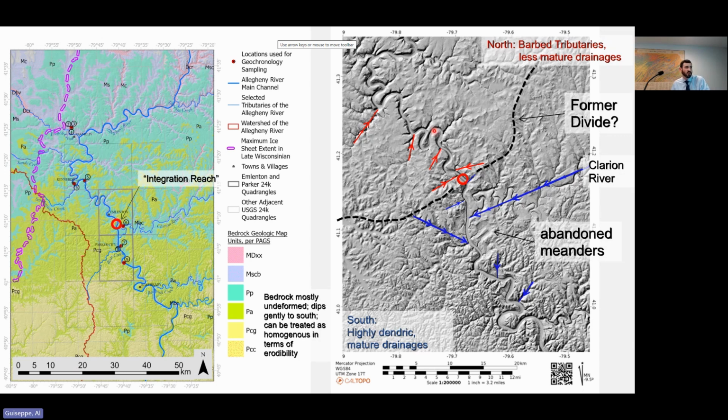Many of these tributaries are pointing the wrong way and forcing the water to make a more than 90-degree turn in order to flow the correct direction, which again suggests that it's not a fully mature drainage. Whereas to the south, we have a very highly dendritic, highly dissected landscape with a set of fairly well-integrated fluvial landscape and mature drainages. So putting all of this together, this is a suspicion, and based on that projected elevation of Lake Monongahela shoreline we saw earlier, this would have been just about where its northeasternmost shoreline might have been. So this is a suspicious place where, if there was going to be an integration of this part of the old Allegheny watershed, it might as well have been in this area.